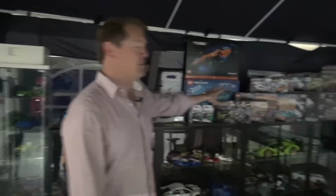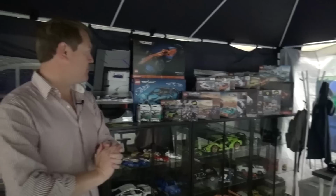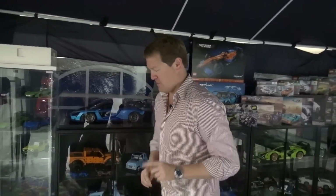All of the Lego, still more to be built, and there's a notable absence of the new Ultimate, the Daytona SP3, so I need to work on that ASAP. I assume you're getting that. Yes, we'll certainly have that.